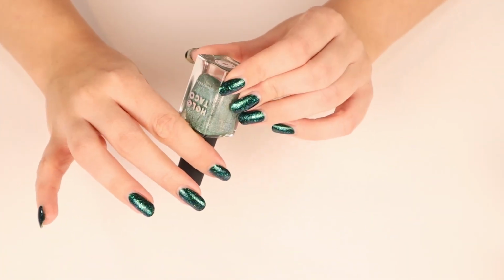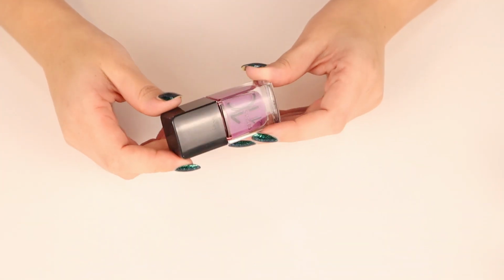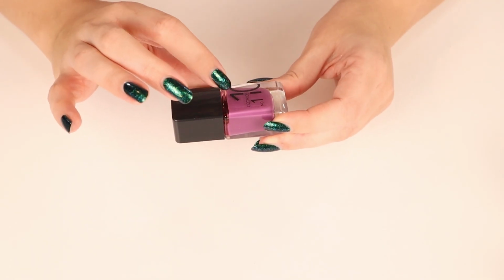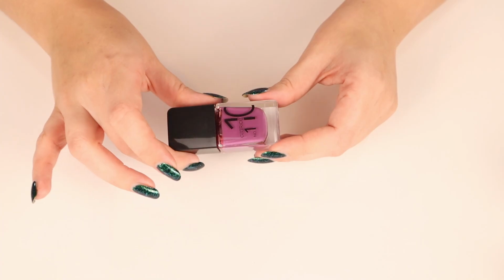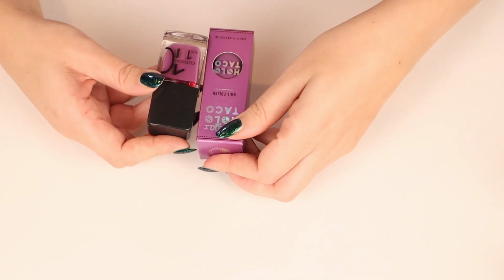Okay, Holo Taco Mint Mojito. This is the more green, minty linear holo. I am keeping it. This is Catrice Grateful, and this is really similar to Feeling Fiendish. The question is, am I gonna put this on my toenails? I think it's probably too purpley to put on my toenails. I think this is so similar. Okay, I'm gonna declutter that one. I need to declutter something.